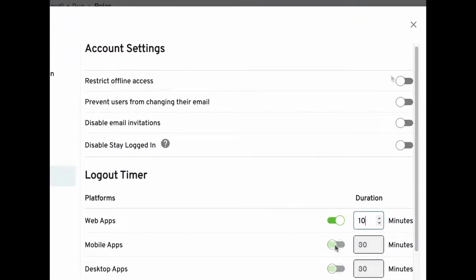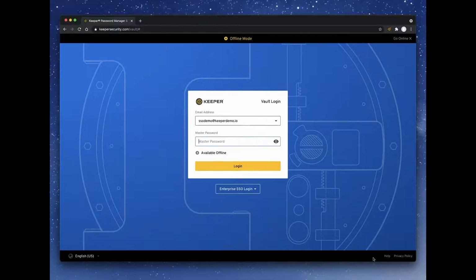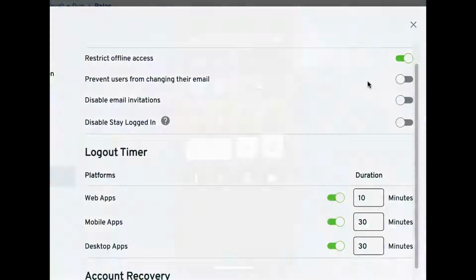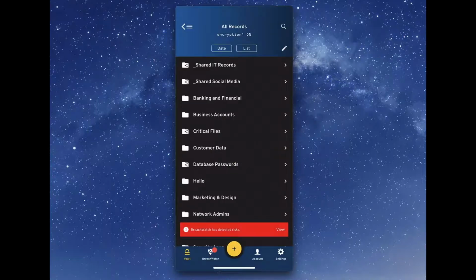The Restrict Offline Access enforcement will prevent users from accessing their vault while offline or in airplane mode. It's important to note that Keeper never stores any clear text or unencrypted data on the user's device. When a user logs into their vault offline, the data is decrypted locally, and they're able to perform limited functionality.